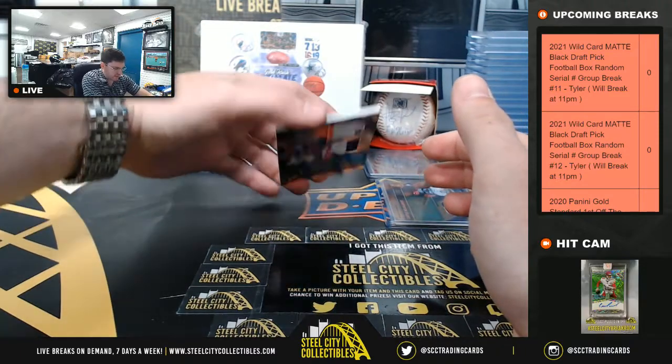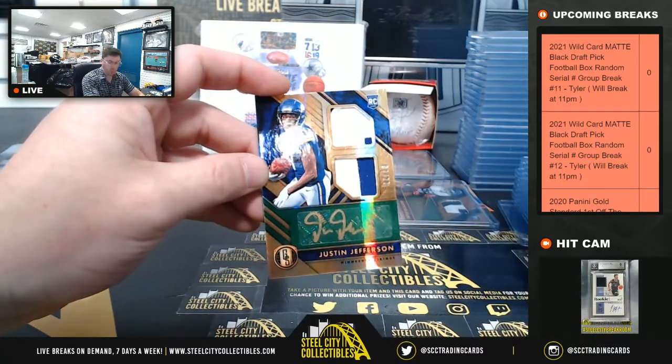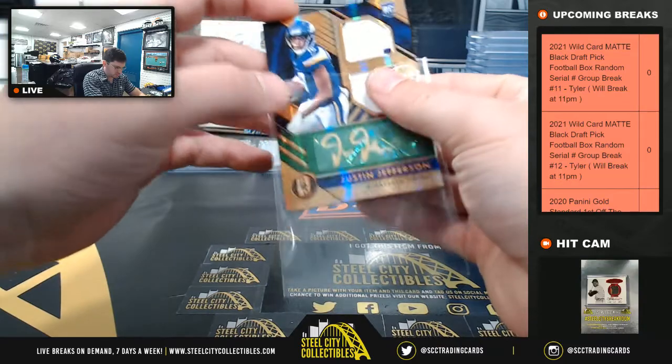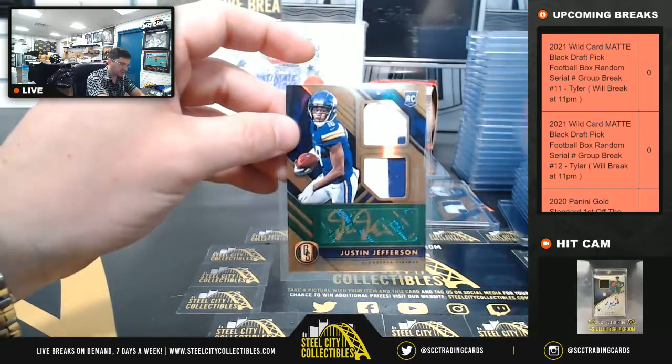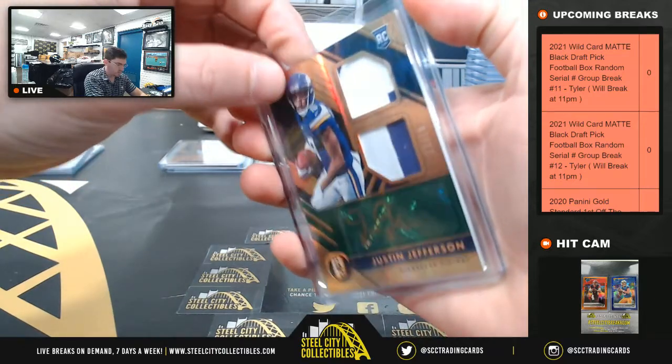Big first off the line, Justin Jefferson, 7 of 22 on the RPA. Justin Jefferson, first off the line, RPA, 7 of 22. Nice hit, Wayne.